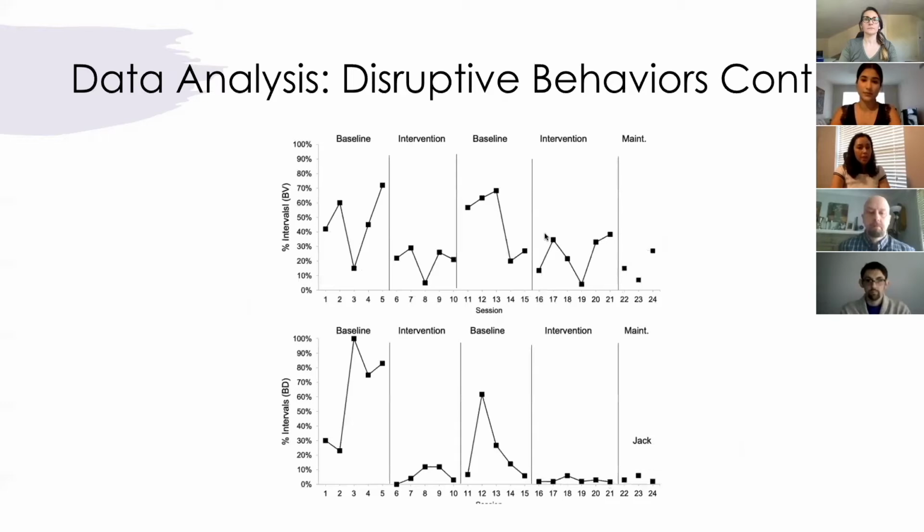Jack's disruptive behavior shows high variability in responding and no functional relation to the iConnect self-monitoring intervention. I also wanted to note that Colin's graph is not shown here because during his baseline, he had no disruptive behaviors. Therefore, there was no need for further data collection.